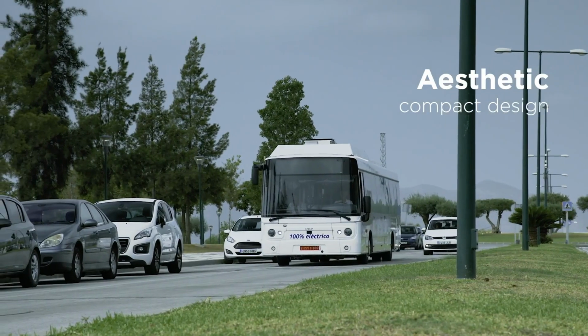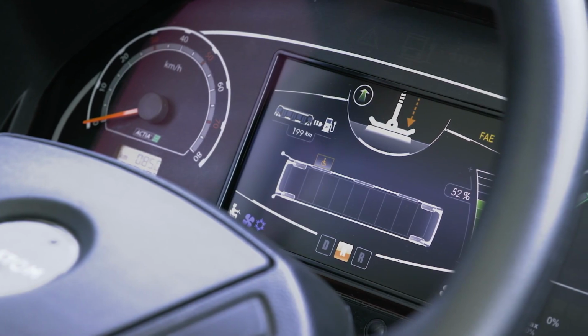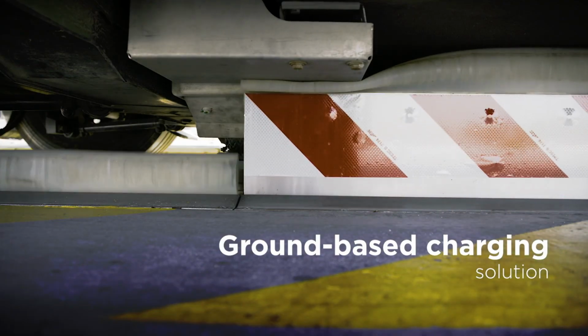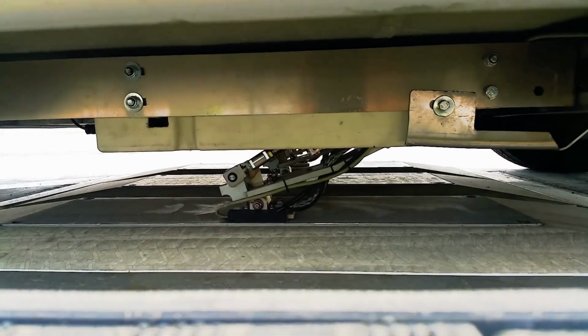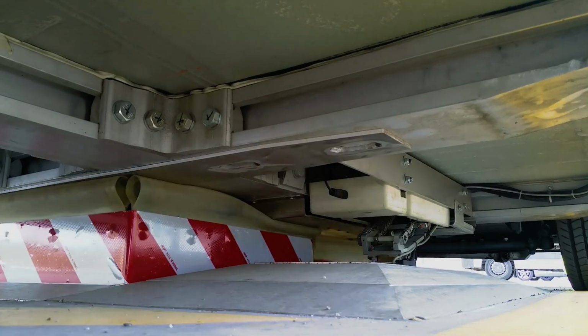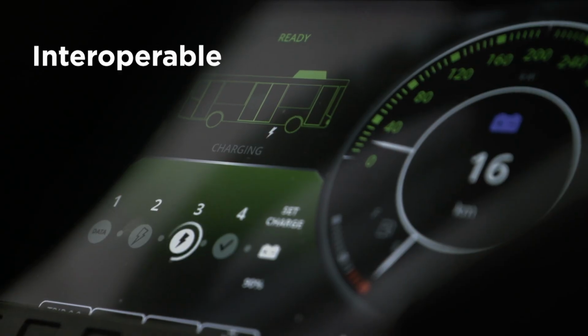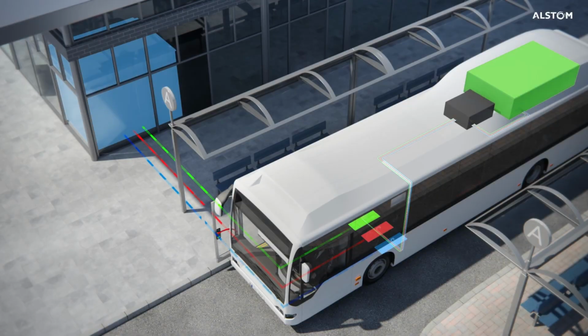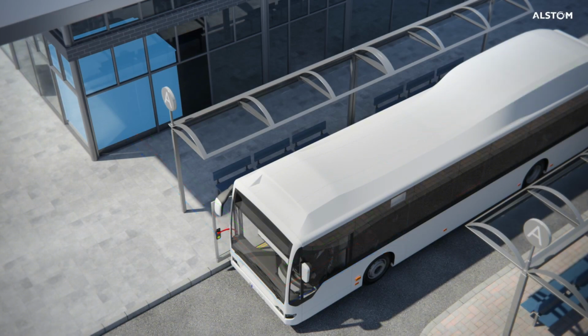How do they work? When the driver brakes in a designated area and opens the doors for passengers, a hatch in the asphalt slides open, and terminals rise up to connect with the current collectors located underneath the bus. In just a few minutes, the battery can charge up a couple of percent, enough to make it to the next stop. This same technology will soon be applied to streetcars as well.